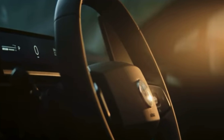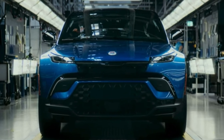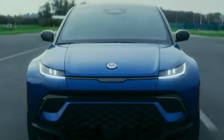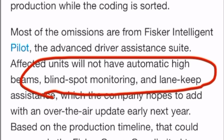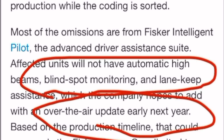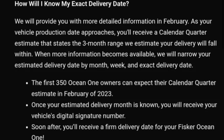On to Q2. By April, Ocean 1s will start popping up all over Europe and the United States. Also, we will see the Extreme trim go into production in Q2. Blind spot monitoring and lane keep assist are also slated to be complete in Q2. However, lane centering and traffic jam assist won't be done until later. 8,000 units will be produced in Q2, but don't expect 8,000 deliveries. Speaking of deliveries, Q3 seems to be the big delivery ramp for the Fisker Ocean. The Extreme trim will definitely begin deliveries in Q3, and there should be somewhere around 8,500 Oceans on the road by the end of September.